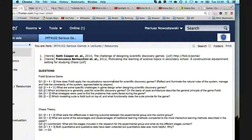So they've used those three elements cleverly to limit the complexity the players have to deal with. Otherwise, it would have been almost impossible to do that manually, to reach those levels of protein folding, which the players could achieve with the aid of the computer.